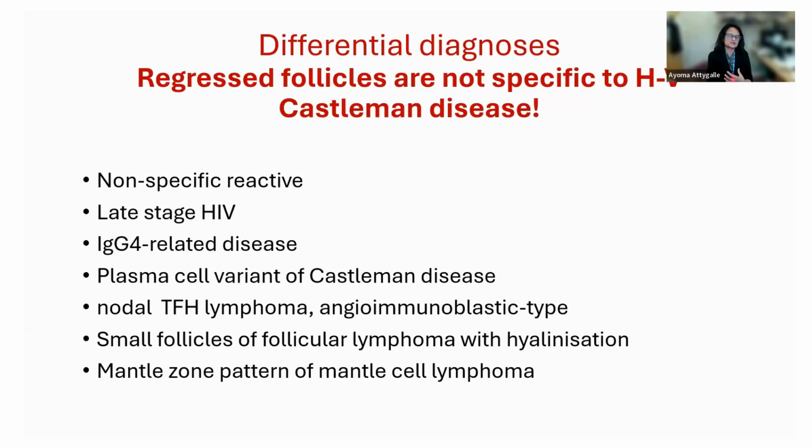So regressed follicles can be seen as a non-specific reactive feature, can be seen in late stage of HIV, and can be seen related to IgG4 related disease. In the plasma cell variant of Castleman disease, there are hyperplastic and regressed follicular structures. Nodal T follicular helper cell lymphoma of the angioimmunoblastic type, pattern 2 as we describe it, has regressed follicles. Also, small follicles of follicular lymphoma, when there's hyalinization, can be a problem in differentiating from a regressed follicular structure. Also, in the mantle zone pattern of mantle cell lymphoma, you see a broad mantle zone and a small germinal center, which can also lead to confusion.